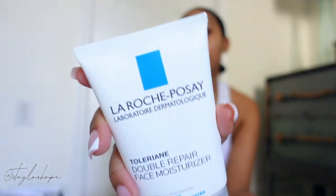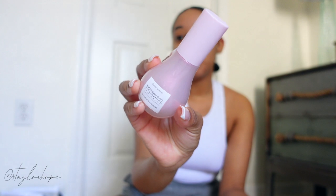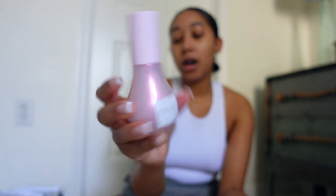And then I'm gonna go in with my La Roche-Posay. I still don't know how to say this, y'all, so don't come for me. Moisturizer. And then I want to use the Glow Recipe Watermelon Glow. So I'm gonna go in with sunscreen, especially because it's like 90 degrees here, so for sure.